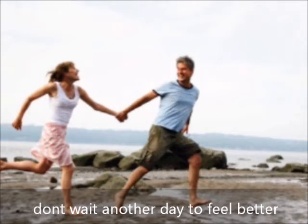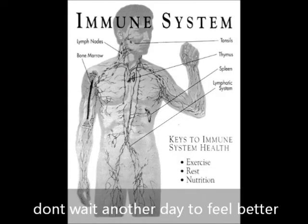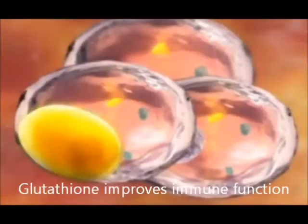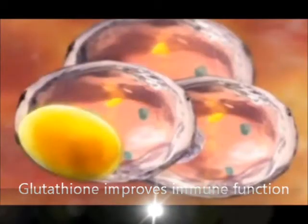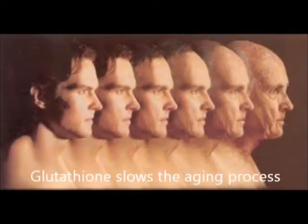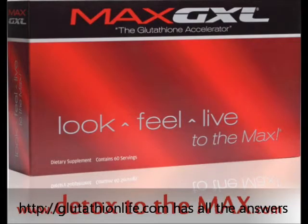But also, glutathione is important for the immune system. As we get older, we develop immune senescence, which means our immune system just doesn't work as well. So glutathione is able to improve immune function. One other thing glutathione does, it slows down the aging process. Many centenarians, who are simply people who live to be over age 100, have glutathione levels similar to a 50-year-old. And that's what I think that Max is going to do for us. I think that Max is going to enable us to live to be 100 or longer.